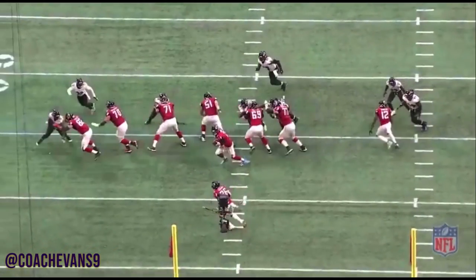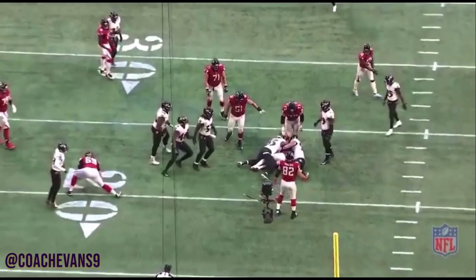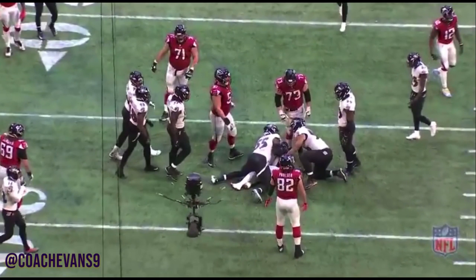Watch him set that edge. Bam. He knows what's coming now. So all you got to do is don't let him force him out any wider. Set the edge. Maybe a linebacker should be scraping, which is Mosley. But he sets the edge and goes and makes the tackle. Bam. Hey. And let me go back to this.